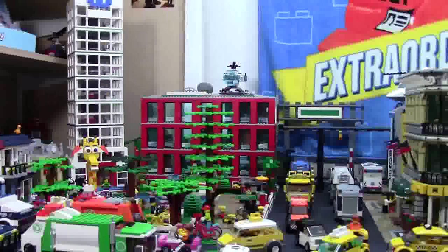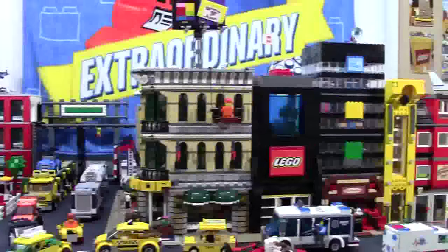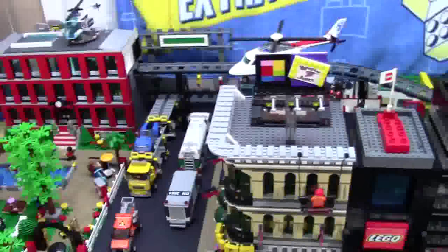Hey everybody, BrickLover18 here today with a July 2015 LEGO City update. Quite a lot has changed in the LEGO City this month.